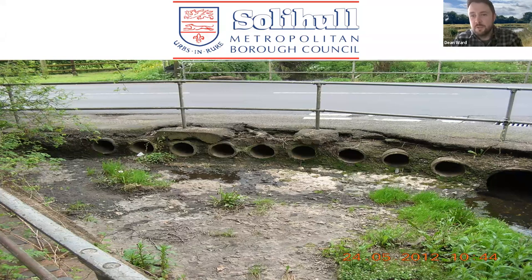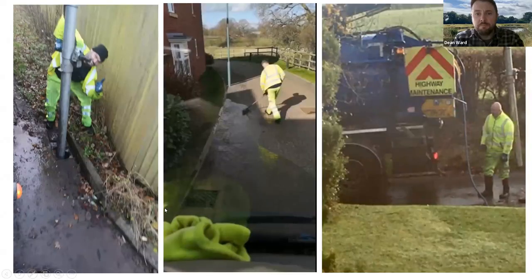I'm the head of highways and infrastructure at Solihull Borough Council. We're a unitary authority, which means we're also the maintenance team, as well as the lead local flood authority. That gives us a real opportunity to determine exactly what we want with the existing and proposed schemes. It also means I'm going to be coming at this from a slightly different perspective. Can you go to the next slide for me, please, Ruth?